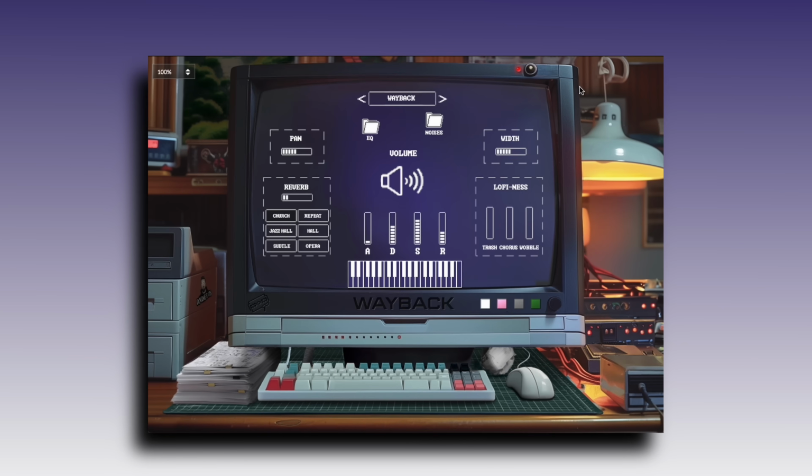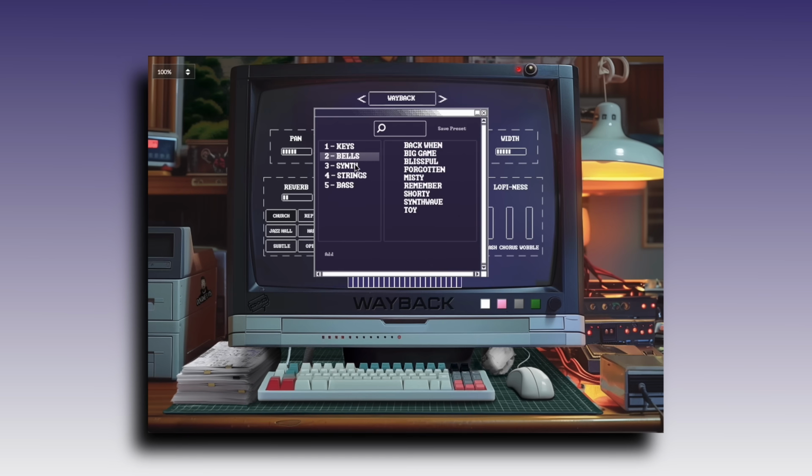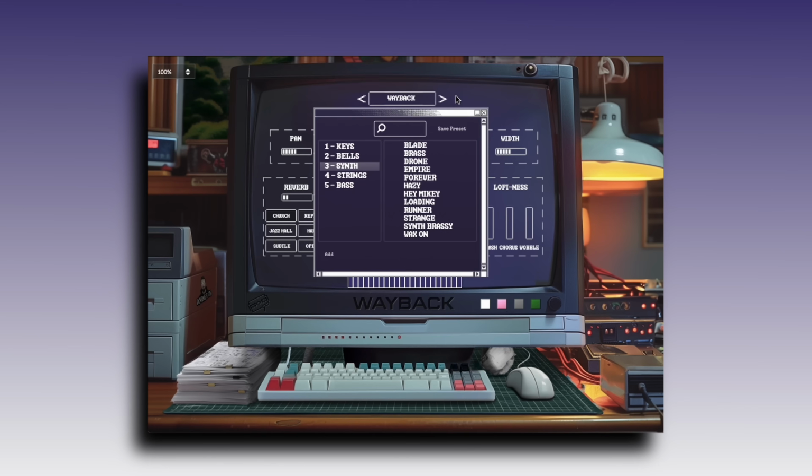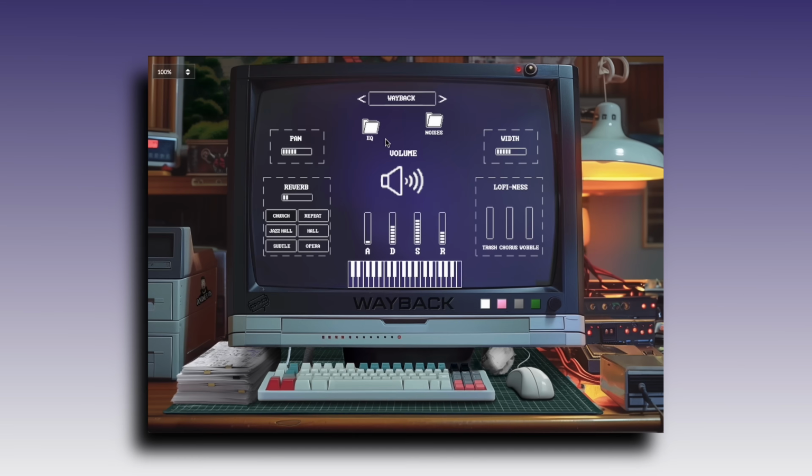So this is what it looks like inside of your DAW, and it has such a cool nostalgic GUI in my opinion, as well as the presets and the pop-ups look pretty cool as well. But on top of that, the sounds are very, very solid also. This is the piano.